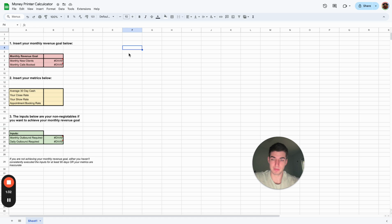There are different metrics you can measure, but you basically want to measure how effective your lead generation system is at booking calls. The number one goal of your lead gen system is to book calls, so you need a metric to measure that. In this example, we're using appointment booking rate. This is commonly used in an outbound type of client acquisition system. It's the percentage of people you message that actually book a call with you.